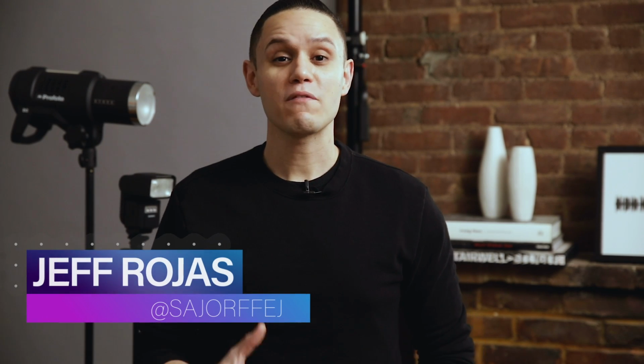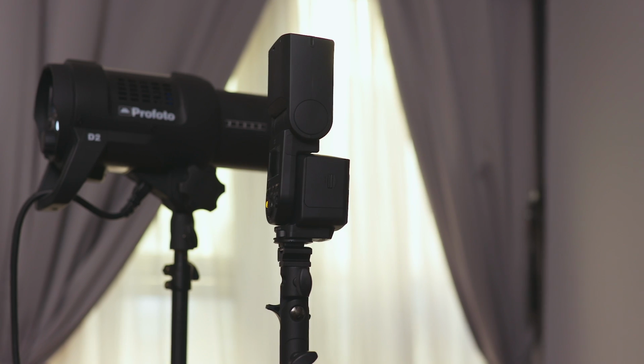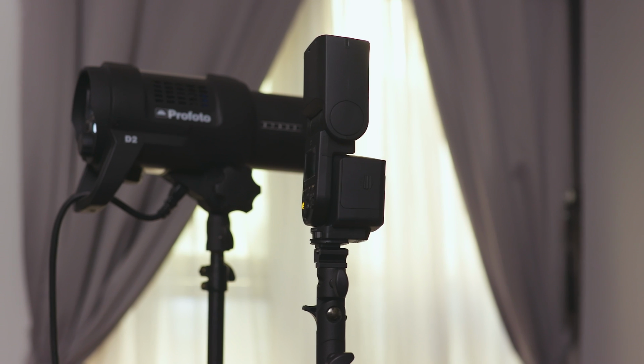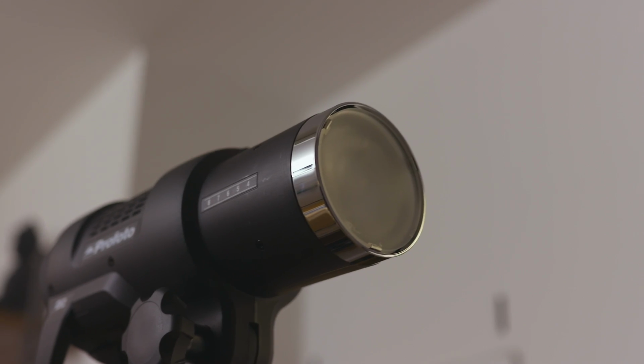I know that many of you are interested in learning if you should buy a speedlight or a strobe light. What I want to do is give you the benefits and the negatives of each so that you can make a better informed purchasing decision. Now, to be clear, I own both speedlights and strobe lights. Depending on what I'm trying to create, I'll use one or the other.